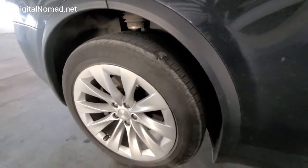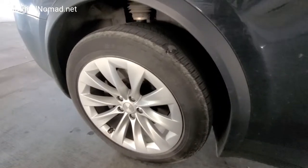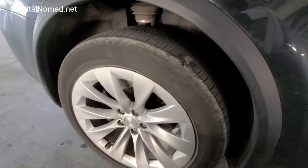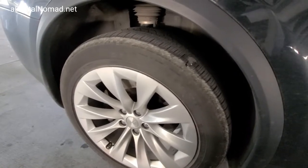You can see that it's pretty darn obvious it's patched. But I overfilled it, I put more air in and it's still higher than the passenger side rear tire. If it gets down to about the same, then I'll know it's still leaking.